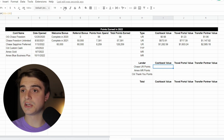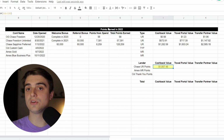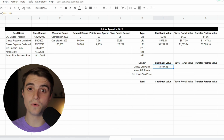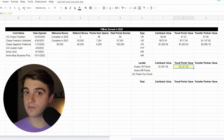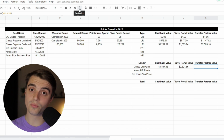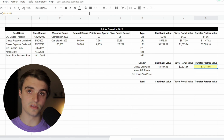The total amount of cashback value I earned from my Chase cards is going to be $1,857.48. Now that's money that I could put in my pocket right this second, which is pretty cool. As for the amount of value I have through the travel portal with Chase right now, I would have $2,321.85. And then with transfer partners at 2 cents per point, which again is a conservative number, I technically could have more money than this in my Chase Ultimate Rewards points. That number would be $3,714.96. So with Chase points alone, I've accumulated close to $4,000 worth of free travel with just these cards.